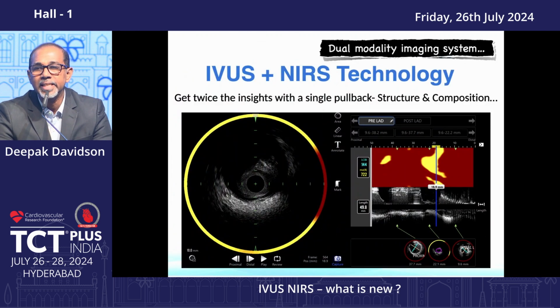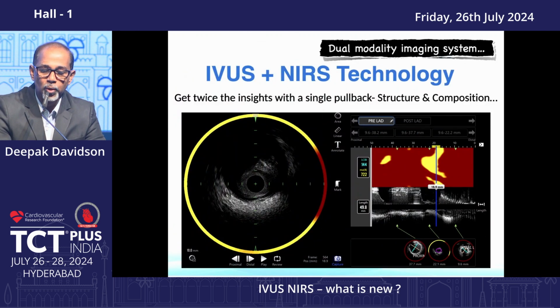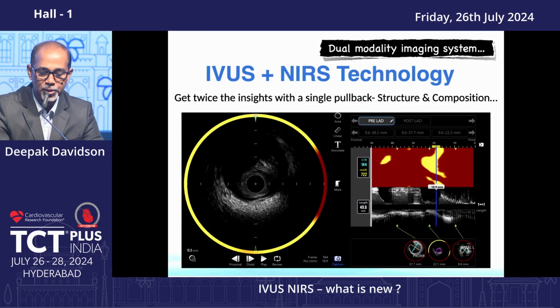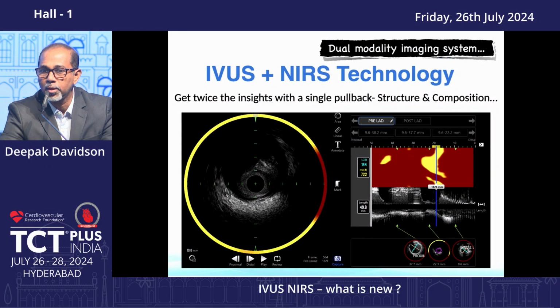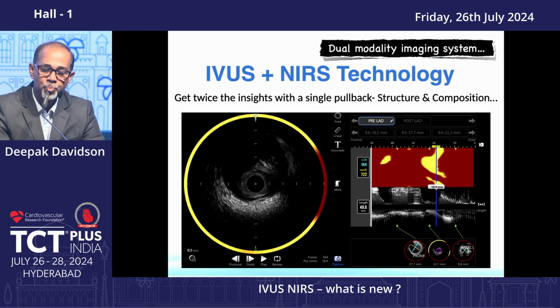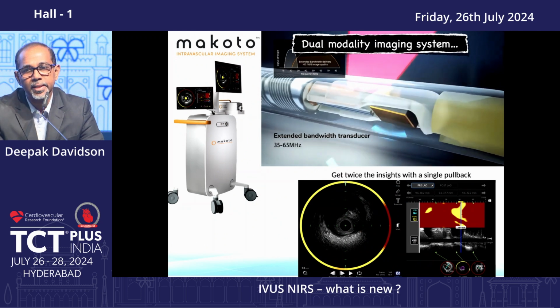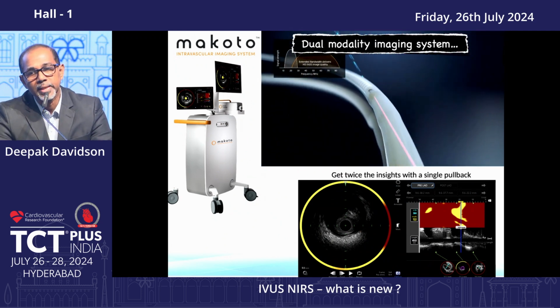Well, what exactly is NIRS and IVUS technology? It's a dual imaging technology wherein you have a single catheter which incorporates both the transducers. On one side of the screen, on the left side, you could see the IVUS images. On the right side, you could see the NIRS images. How exactly is this accomplished? In the tip of the imaging catheter, you have two transducers. One is the IVUS transducer.